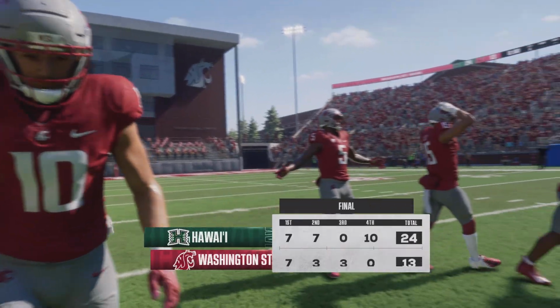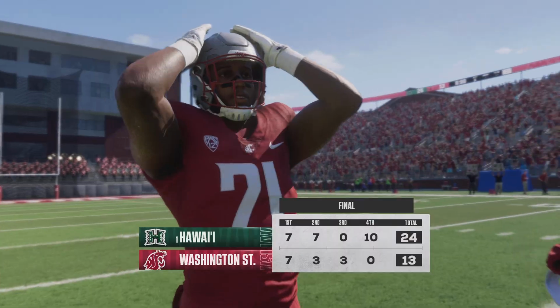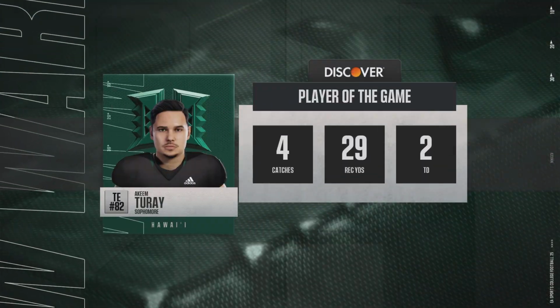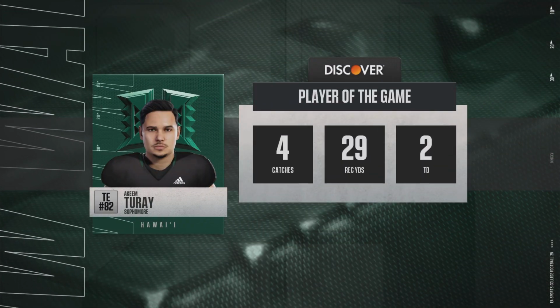All business today for this ball club. They come out and they get the win. And that's all that matters. It's not always pretty. You don't always do everything you want to do or check all the boxes. But at the end of the game, Jesse, you want that W. No doubt about it. They made the plays they needed to make in order to get this win.